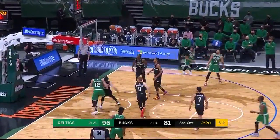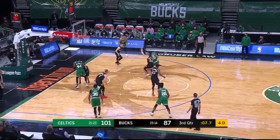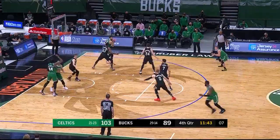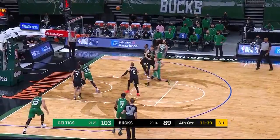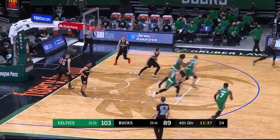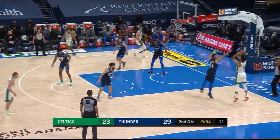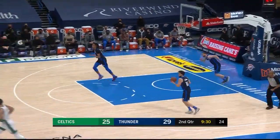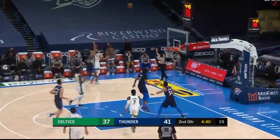Tatum pulls up on Giannis. Jayson Tatum. Shooters on the floor. Can they hold their own defensively? That's going to be the key. Defended by Thanasis. Good news, bad news. Unless you tie Jerome, it goes into the bucket. High IQ basketball player. That is a tough shot from Jayson by one of the best defensive players in the NBA.